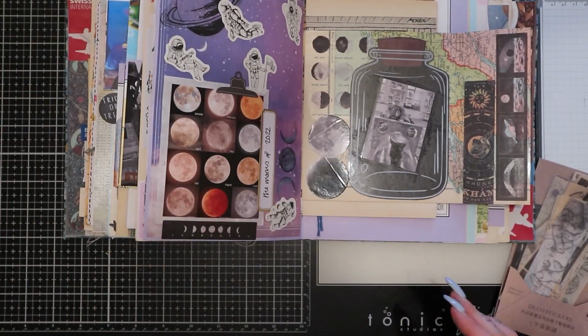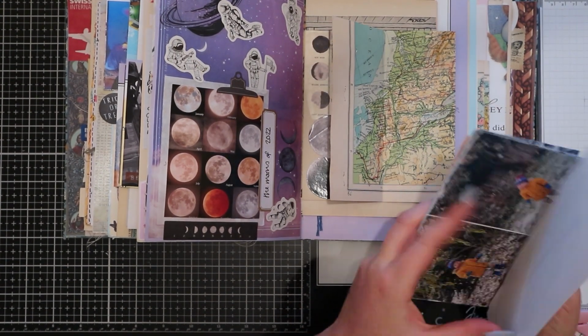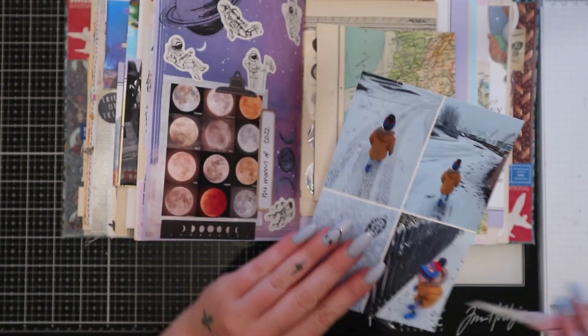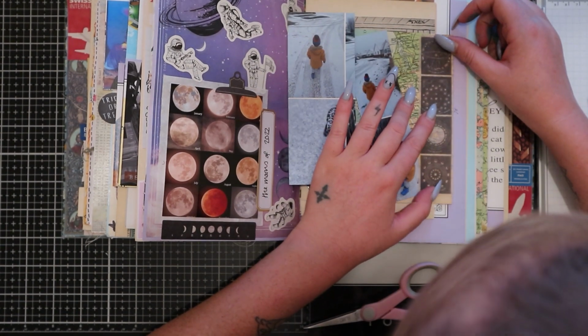So moving on, I've got the other side of the flip out paper, and I wanted to add these photos that I took of Dio in the snow. So this was the first time he saw the snow properly, which was lovely. He was really excited about it. And I wanted to add the collage, so I've sliced it through the middle.